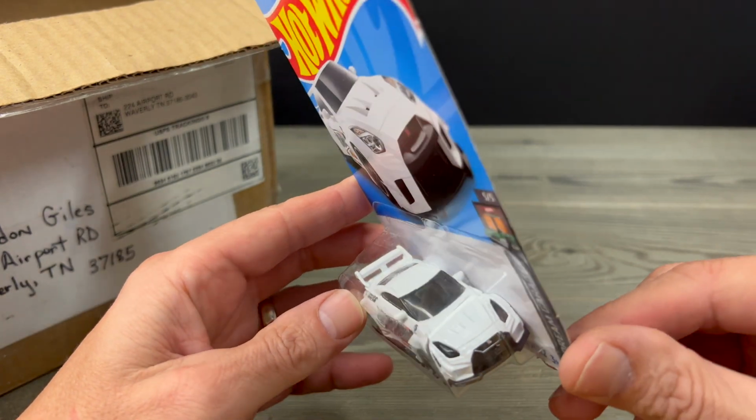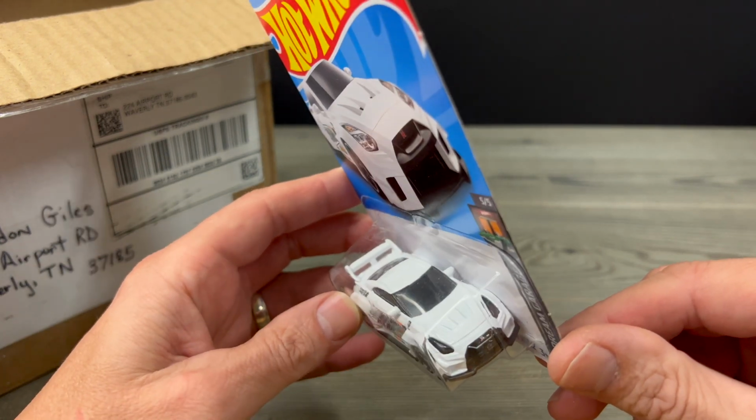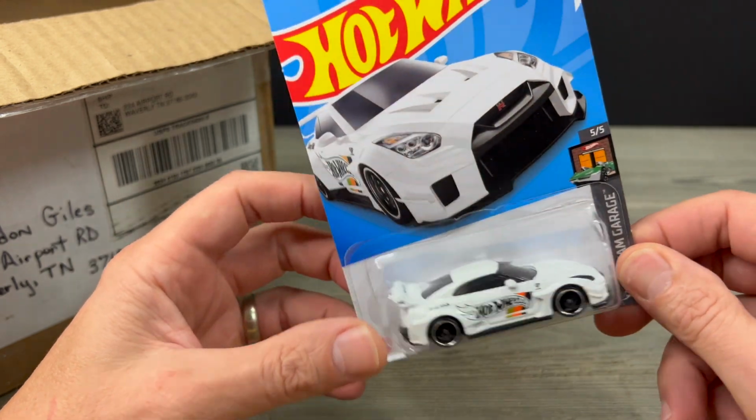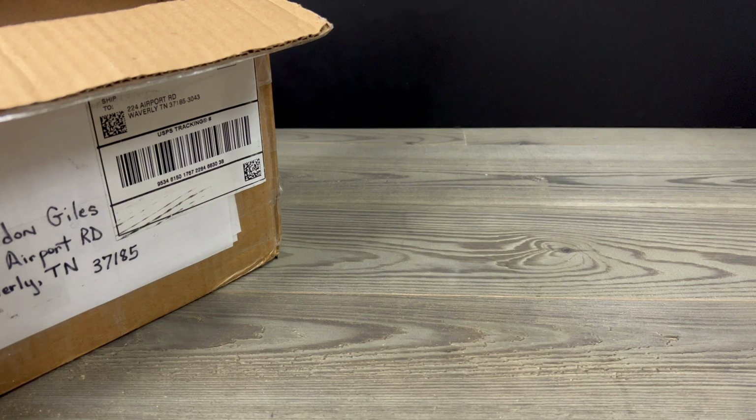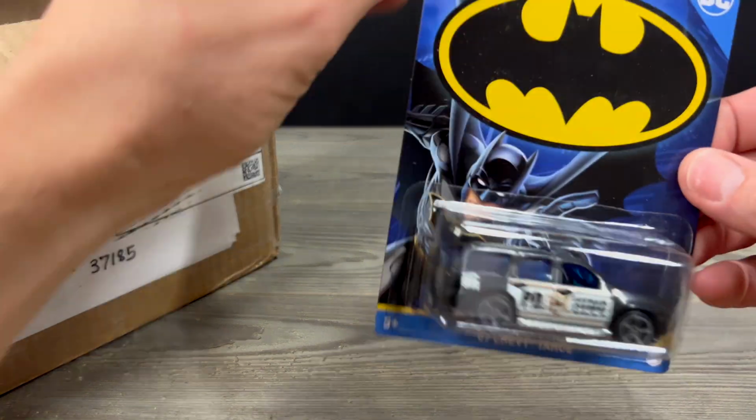They're not headlight inserts, they're integral headlights. No tampo work on the rear of the car. All right.